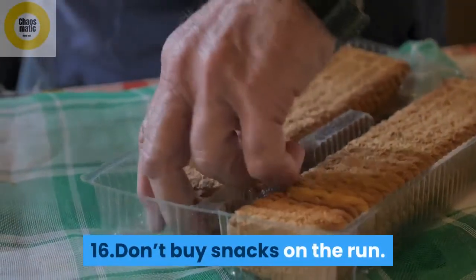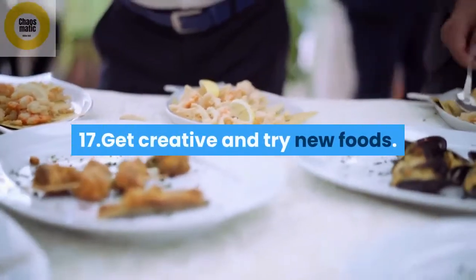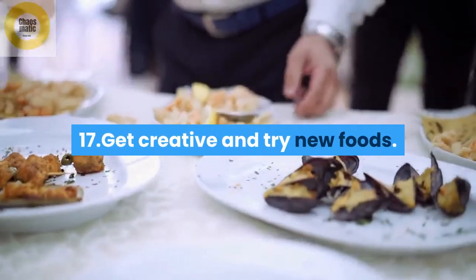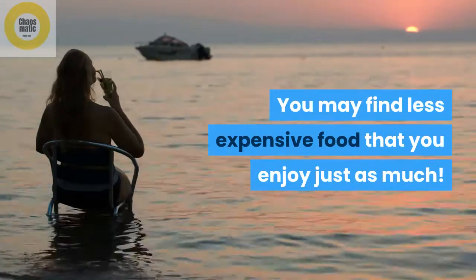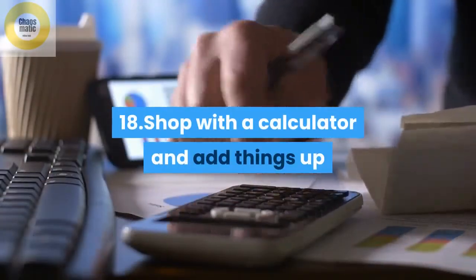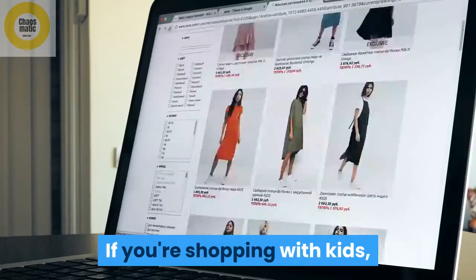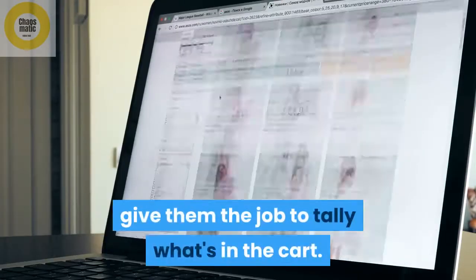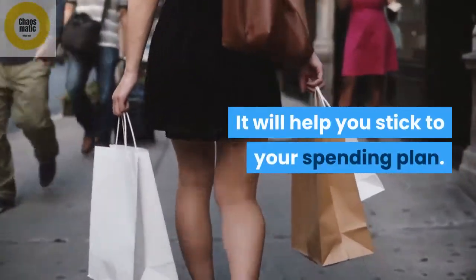16. Don't buy snacks on the run. They are often less healthy and more expensive. 17. Get creative and try new foods. You may find less expensive food that you enjoy just as much. 18. Shop with a calculator and add things up as you put them in your cart. If you're shopping with kids, give them the job to tally what's in the cart. It will help you stick to your spending plan.